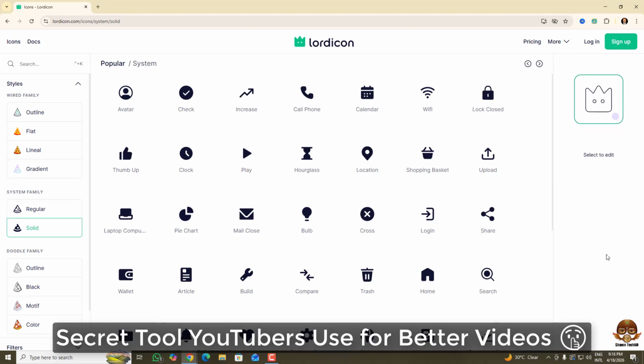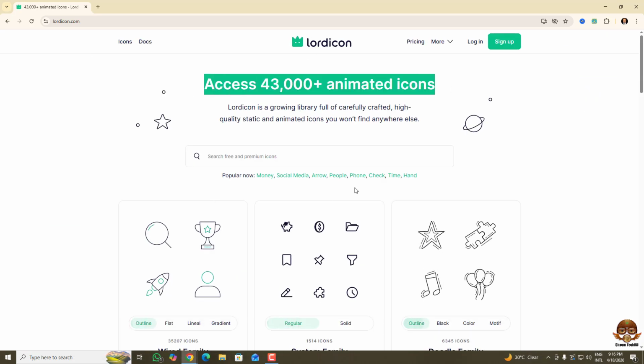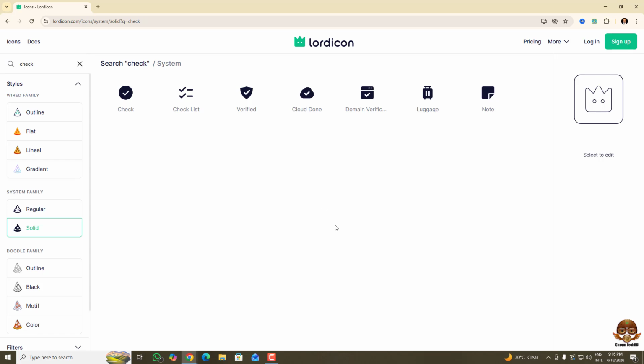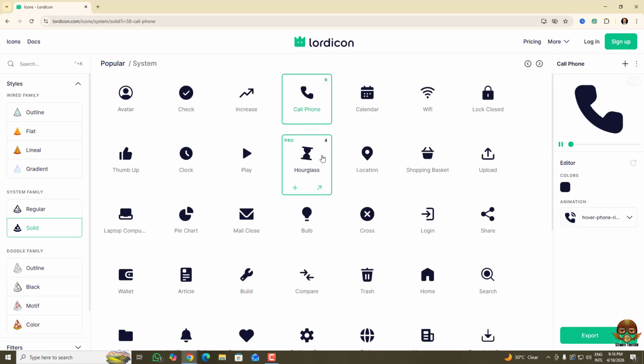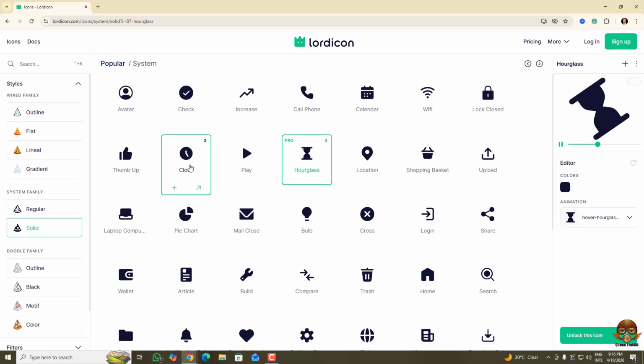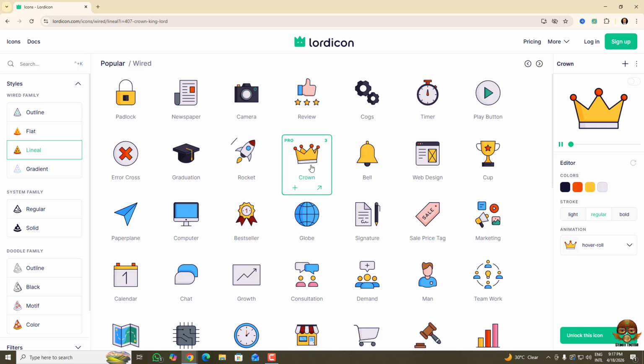If you want to make your YouTube videos more attractive and professional, Lordicon is a great tool to try. Lordicon is a simple and useful website that provides animated icons for different types of projects. These icons are not just normal images, they can move, react and look more attractive. People use them to make websites, mobile apps, presentations and even YouTube videos look more modern and professional.